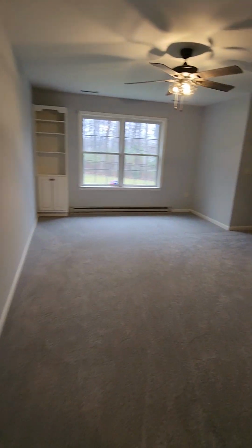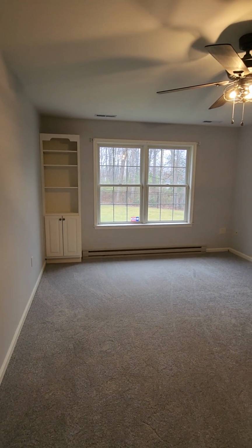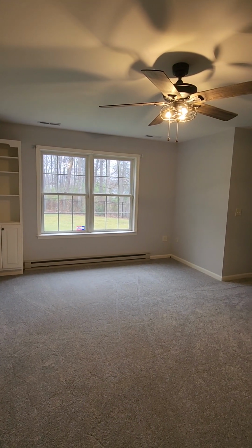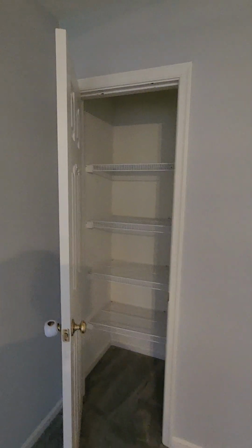This is going to be, I believe, the master bedroom. This one is definitely the biggest. Without that built in, I would say 100% could comfortably fit a king size bed. We have a smaller closet here.